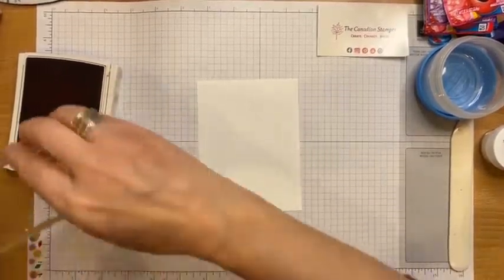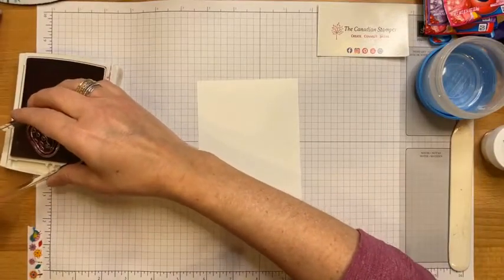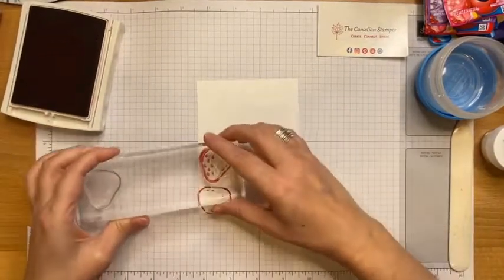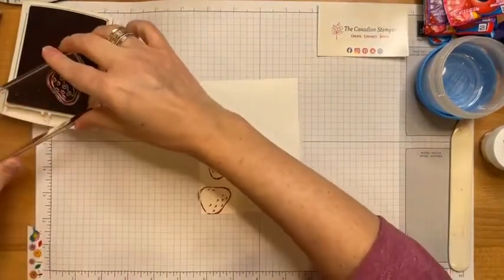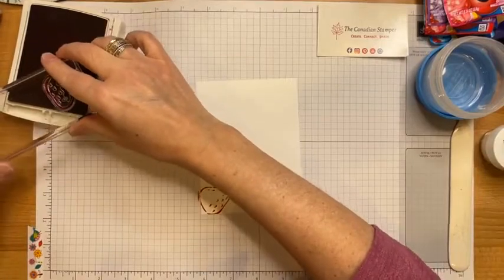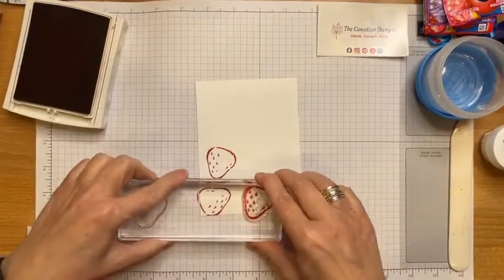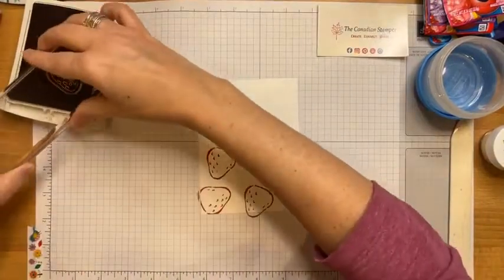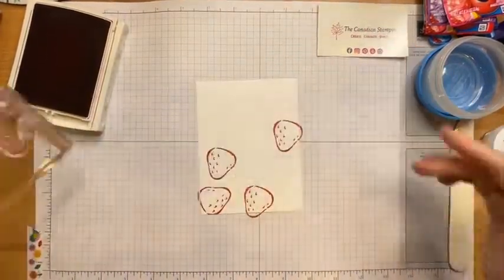Rando stamping. So I have a bit of a funny block because I have been preparing for the card buffet, which starts at 10, in all of the different baskets are all the things that you need to make the card. So I kind of ran out of blocks for my project today.